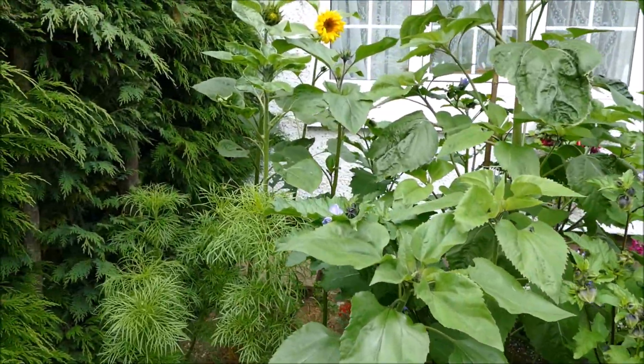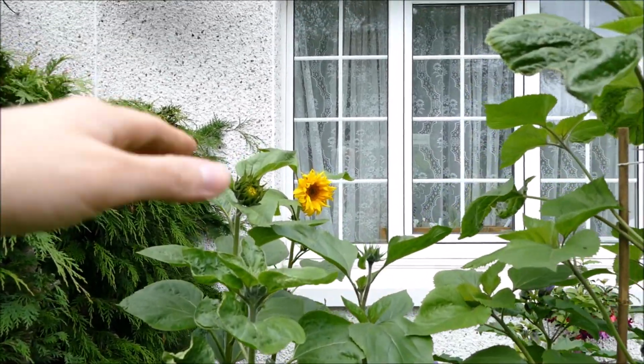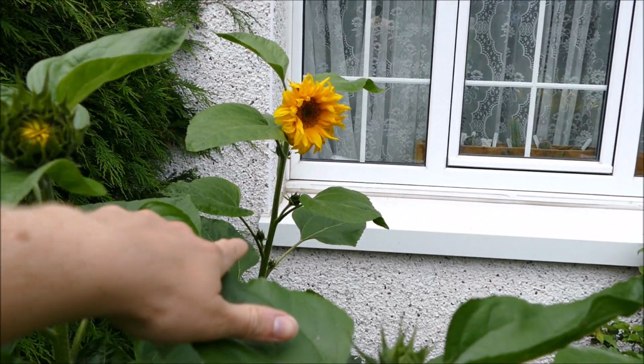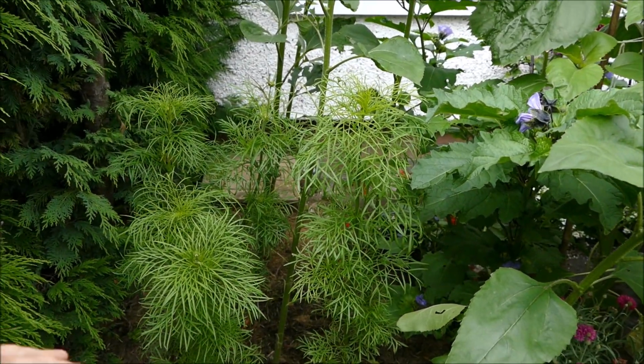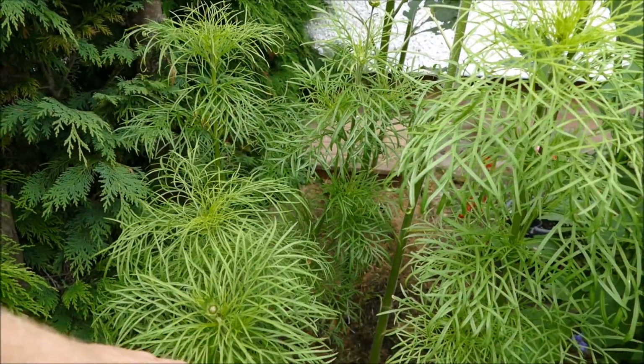And then right at the end here, we've got a few more Russian giants. One at the back, interestingly, seems to have got some genetics with a branching variety and has a few little stems coming up. And then down here we've also got some cosmos that I had left over, so I just filled this gap, and they should be flowering quite soon. You see there's a few buds starting to show on them.